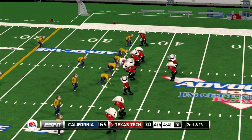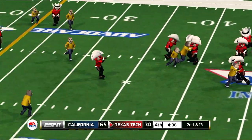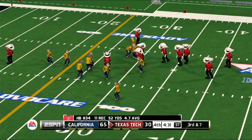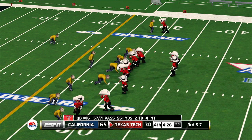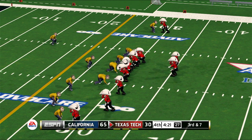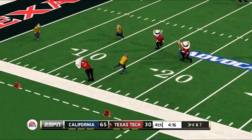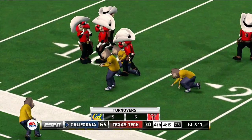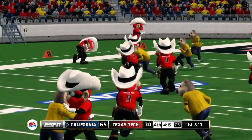Nice number one. And it's caught, and he's brought down quickly. Quick throw, picked off. When it rains, it pours. Are you kidding me? An interception? You're already getting blown out. There's no chance to come back now.